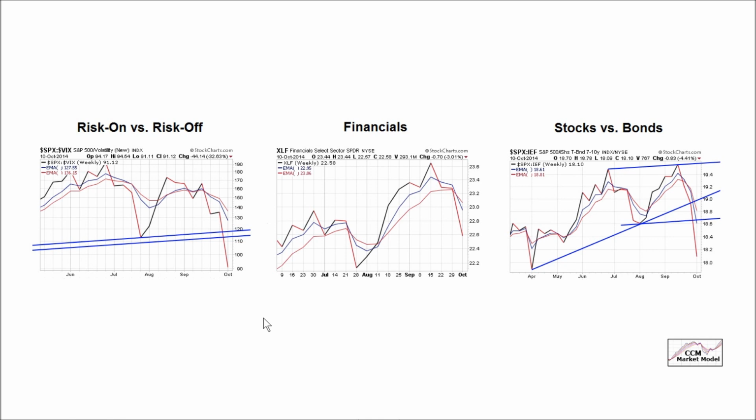Remember, we said the charts look terrible and risk is high until proven otherwise. Well, you can see it right here. Risk on versus risk off. S&P 500 relative to the VIX, full-bore bearish look. Financials were holding up well, flipped over to a full-bore bearish look from a probability perspective. And stocks relative to intermediate-term treasuries broke support, full-bore bearish look, and a new weekly low.